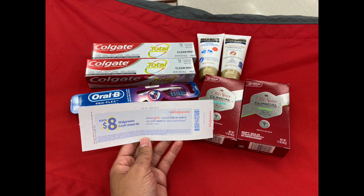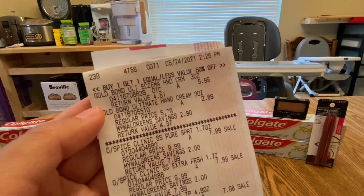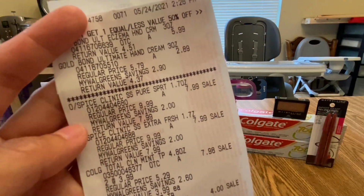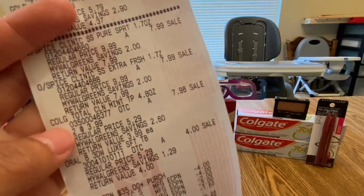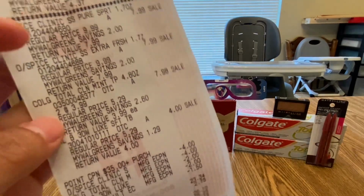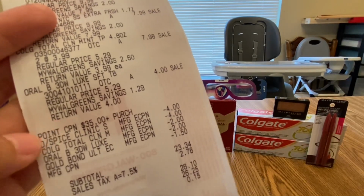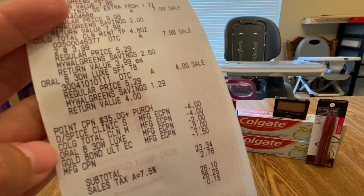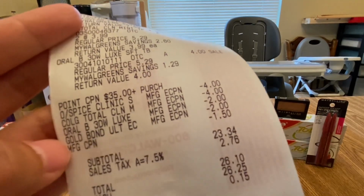The Colgate, the Gold Bond, the Oral-B, the Clinical deodorant here. So here's my receipt. Here's the Gold Bond Eczema, $5.99, and the other one, the Ultimate Hand Cream, $2.89. Then my Old Spice at $7.99, so 2. Then my Colgate at $3.99, so $7.98, and my Oral-B, $4. So I handed my paper booster here, it applied. Then my Old Spice digital coupon came off, my Colgate came off, my Oral-B came off, and my Gold Bond digital coupon also came off, and my Gold Bond printable also here, $1.50.